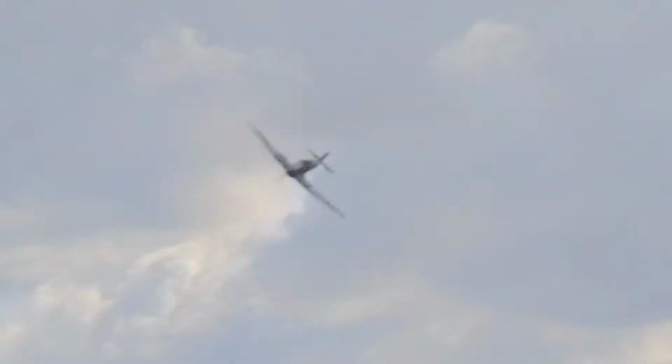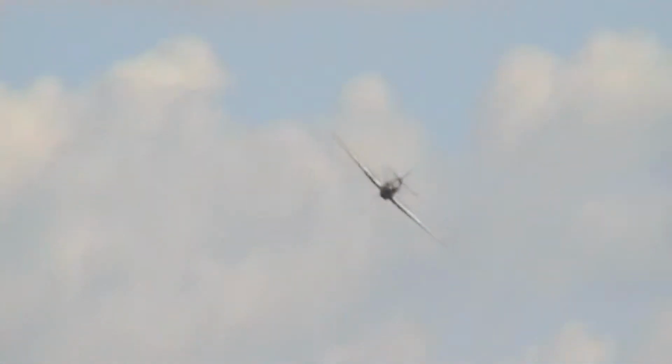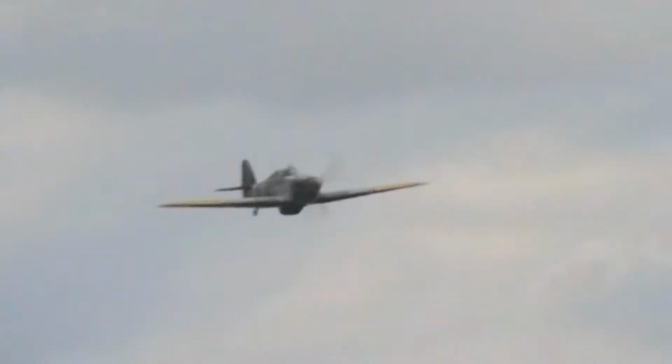Last pass from the Hurricane. I expect to see another of those victory rolls, and if you follow the Hurricane as it goes out to the right, your eyes will neatly light upon the Lancaster.